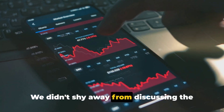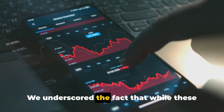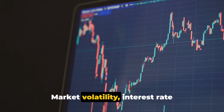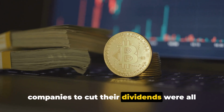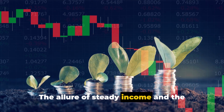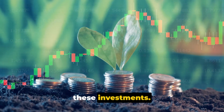We didn't shy away from discussing the risks associated with high-yield dividend ETFs. We underscored the fact that while these ETFs can offer attractive returns, they're not without their hazards. Market volatility, interest rate fluctuations, and the potential for companies to cut their dividends were all flagged as potential risks. But, of course, we also celebrated the rewards. The allure of steady income and the potential for capital appreciation were highlighted as the key attractions of these investments.